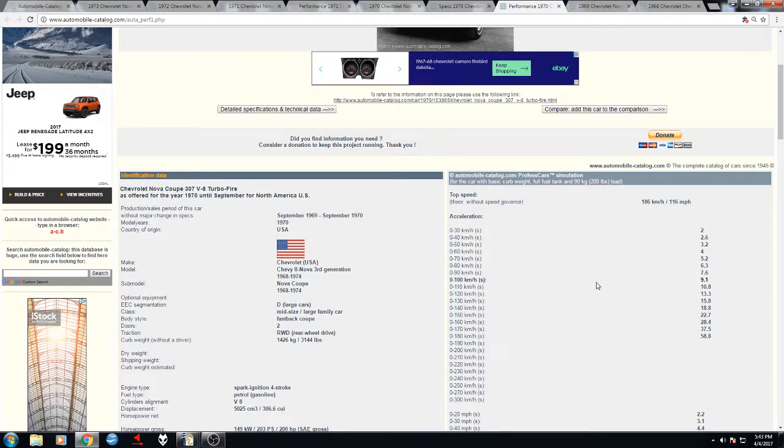What's not correct is that the software for this website takes these numbers and calculates all this performance. This is software calculated, so these are not actual real life tests. And that's what screws up the thing.